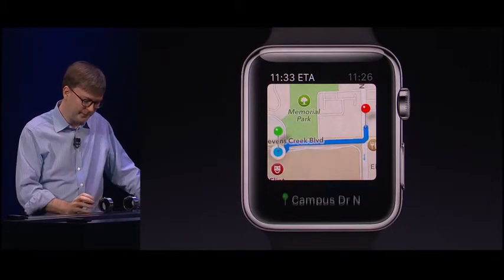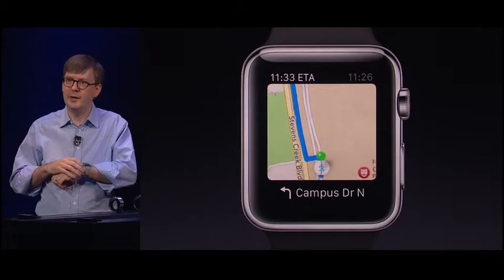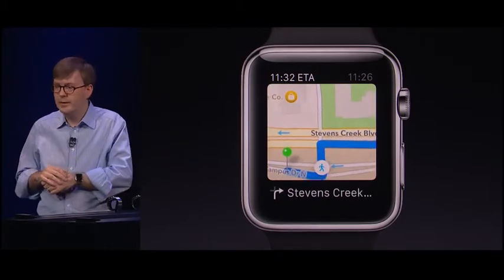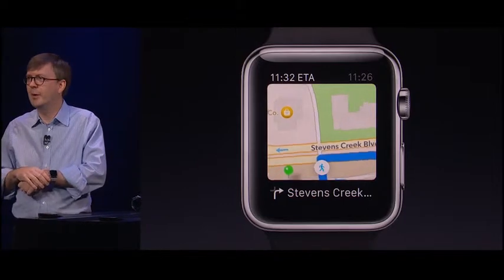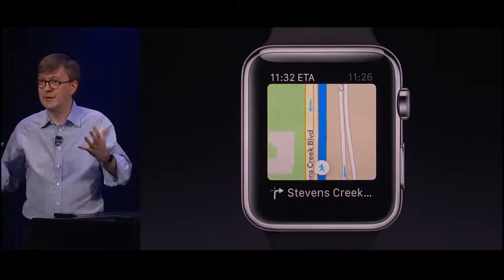Now, while you're walking, Apple Watch will give you haptic feedback on each turn, so you'll know whether it's time to turn left or to turn right. And those feelings are different for each direction, so you can actually know without even looking at your watch which way to go. It's like having this invisible guide with you.